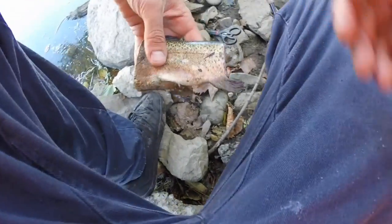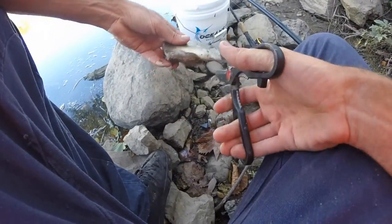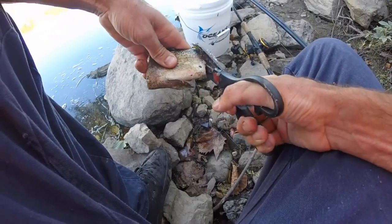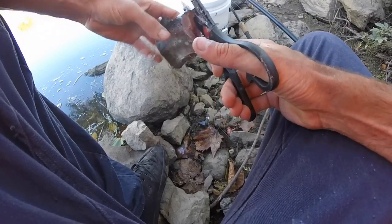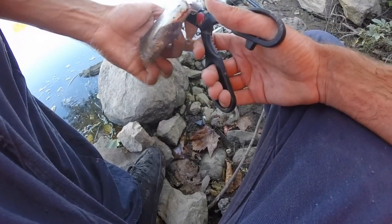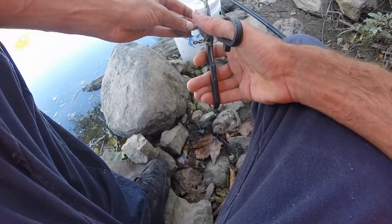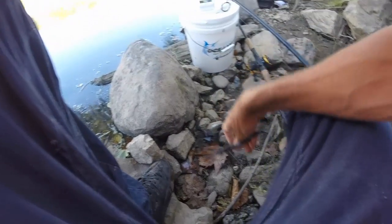So this is the bait we're working with. Caught this trout about an hour ago. Very fresh. Just taking these scissors, cutting off little chunks. Going with the small chunks. Trout is really packed with protein and kind of fatty. Very good catfish bait.